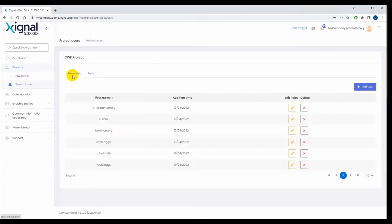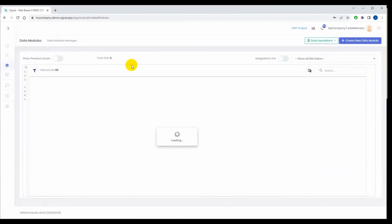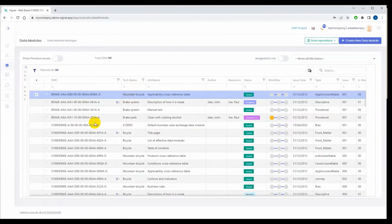Okay, so let's look at the data modules. I feel the need to apologise in advance that we have this awful bike data set again. I know everyone's a bit sick and tired of that, but here we are. Okay, so let's just get a little bit familiar with the environment first, or the interface.